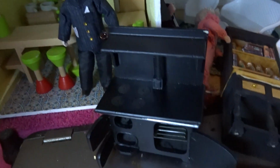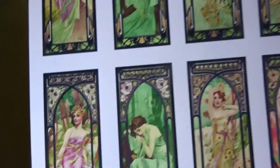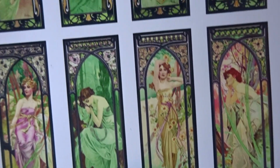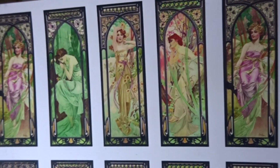Another thing I forgot to show you for the bathroom video, I have these panels. These are 1/12 scale. I'm thinking of putting a couple of these up on the wall in the bathroom, because they're really nice. Don't you think?